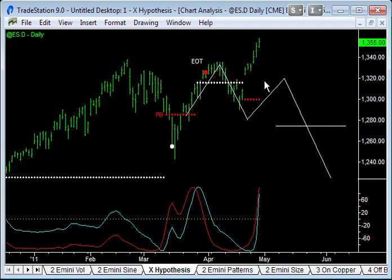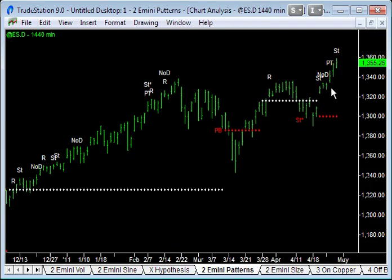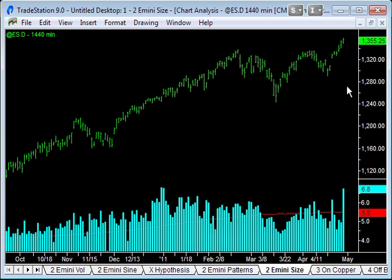Now today's activity was a stopping volume pattern. We had a pretty small range, only top to bottom 9 points, and reasonably high volume compared to what it's been all the way up. Got all of these distribution patterns on the way up: stopping volume, no demand, profit taking, and then stopping volume again today. And the average trade size bumped up again today.